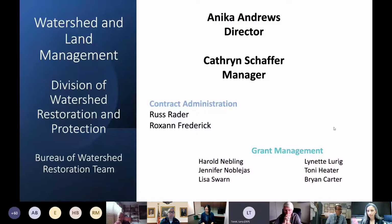Here is our team of people who will be working on this. We'll also probably rely on other experts in the department to review folks' proposals as part of our selection process. You can see that the grants program is in the Watershed and Land Management and the Division of Watershed Restoration and Protection. Historically, it had been in the Division of Water Resources. We had a reorganization. We've moved to the Division of Watershed Protection, and we're in the Bureau of Watershed Restoration.